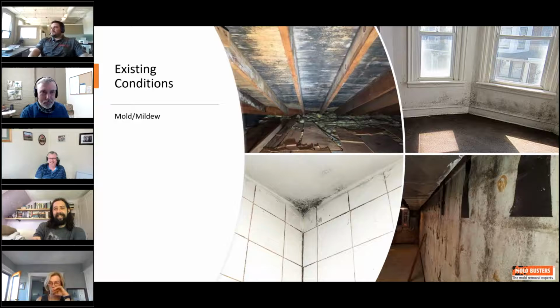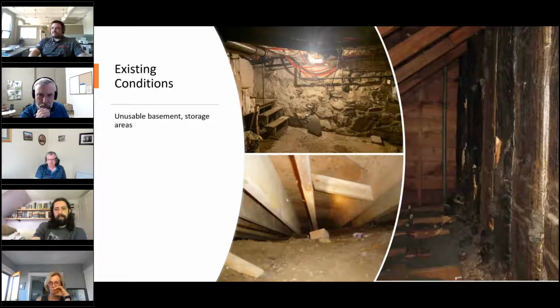All right. Yep. Mold and mildew throughout, some visible and some invisible. Attics, living space, bathrooms, basements, mold on storage in those spaces. Unusable basements, wet, damp, dirty basements, crawl spaces, knee wall areas, inaccessible, just volume being unused. My house, again, I'm not going to store anything in my basement because I know all the water just comes right in.